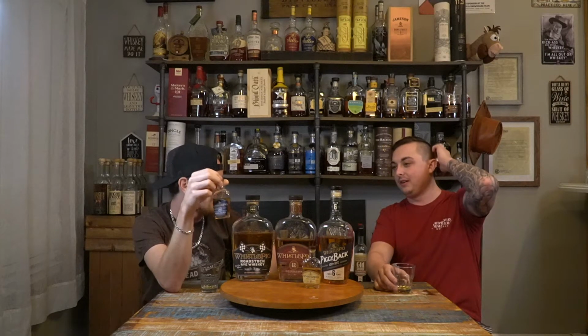This makes me wonder though, because this pack of minis is so inexpensive, do you think they cut the angel share or the devil's cut in here? No, it's legitimately the 15-year in there. I've had the actual 15-year out of the bottle, and it's the same. Okay, because that's really lackluster.